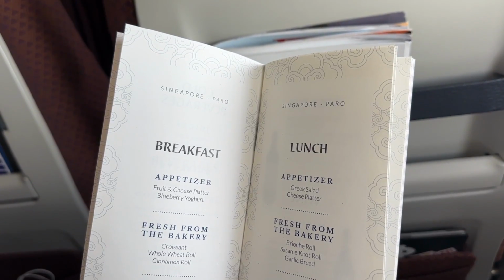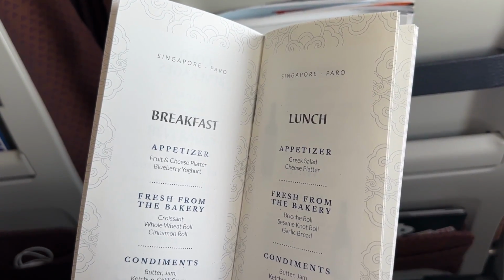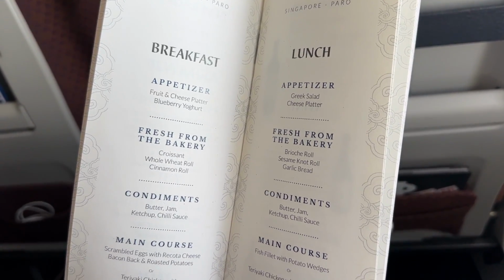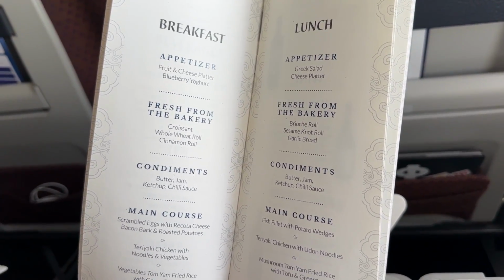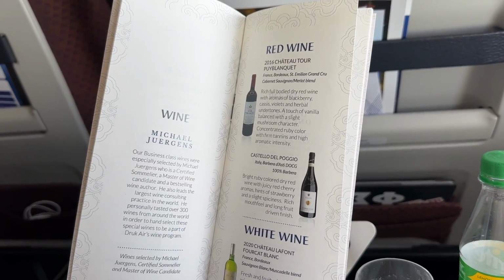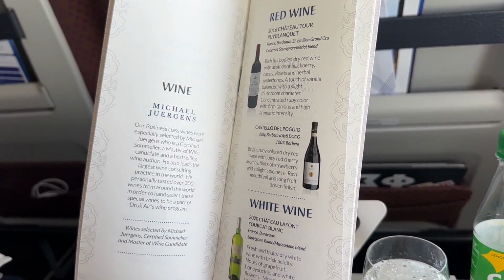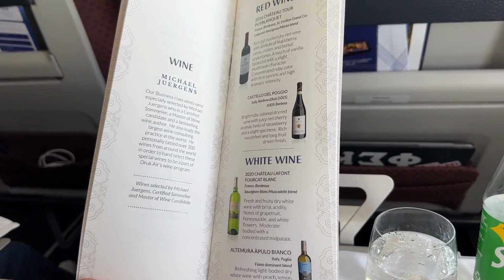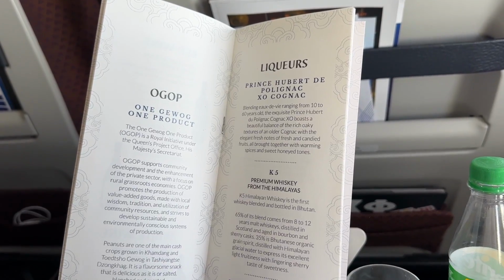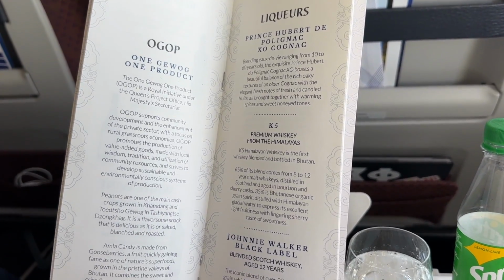The next pages included the breakfast and lunch options, which had a full set list. On this flight we were able to choose between breakfast or lunch, and then we could choose from one of the two main courses underneath. The next pages were the wine list. They didn't have too extensive of a selection, but there was a couple reds and a couple whites. Then started the harder alcohols along with more of the soft drinks as well.